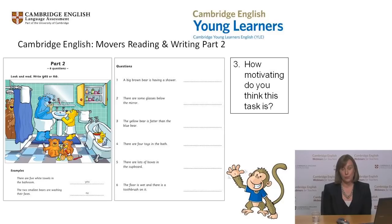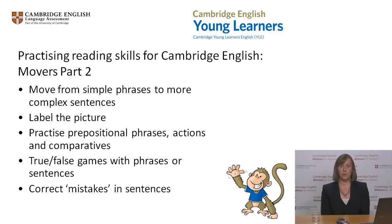So what about the classroom? What kinds of classroom activities would you use to practice the skills children need for this task? Children will need to practice the chunks of language they need for this task, as well as the longer sentences used in the task. You would probably want to build up from shorter, simpler phrases to longer, more complex sentences. For example, you may ask children to start by labelling or identifying parts of a picture, practising nouns and noun phrases such as a big brown bear or a white towel. Then you may practice some of the prepositional phrases, for example, below the mirror or in the cupboard.